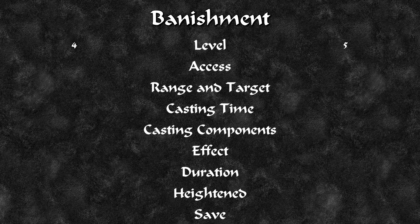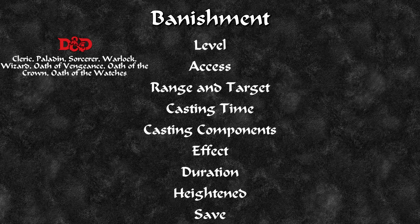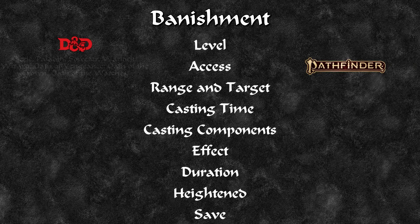D&D, this is a level 4 spell, whereas Pathfinder, this is a level 5th spell, so D&D wins here. The access, clerics, paladins, sorcerers, warlocks and wizards all have access to this, whereas Pathfinder, every spellcaster will have access to it. So I'm going to give this to Pathfinder. The range and target. For D&D, this targets one creature at 60 feet.